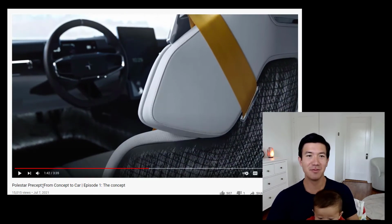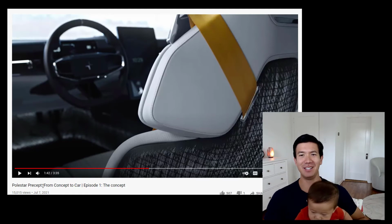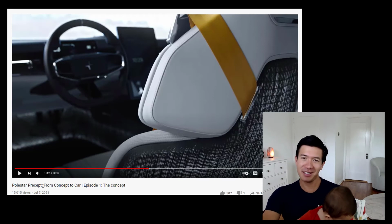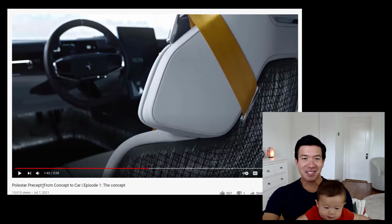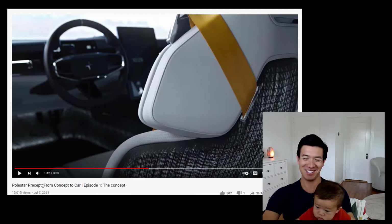I'll say this, the fabric use looks amazing. I love contrast belts. I think it gives you a sportiness that every day you get in and you feel a little bit excited to drive your car. The shape, you know, we're really feeling like Elon fanboys, but SpaceX, this thing looks like a rocket seat or a spaceship seat. Say that three times fast.